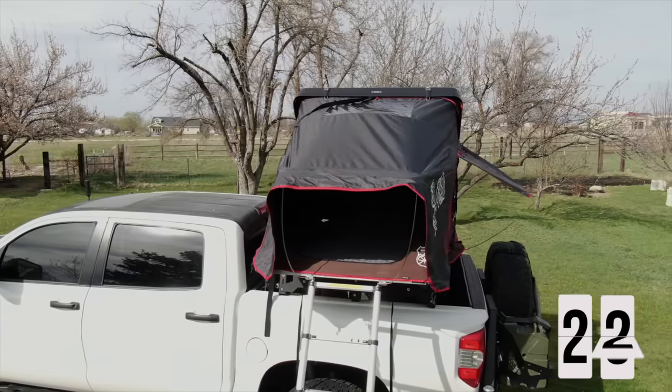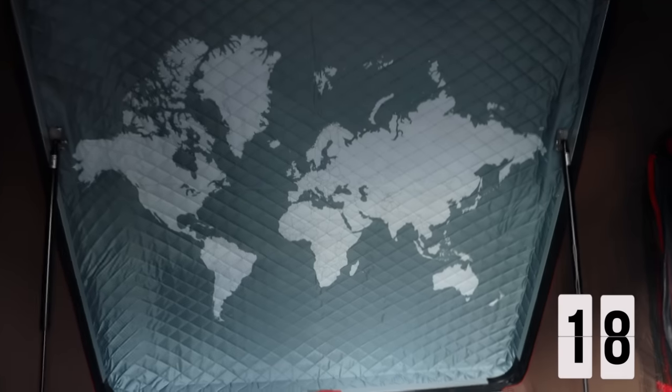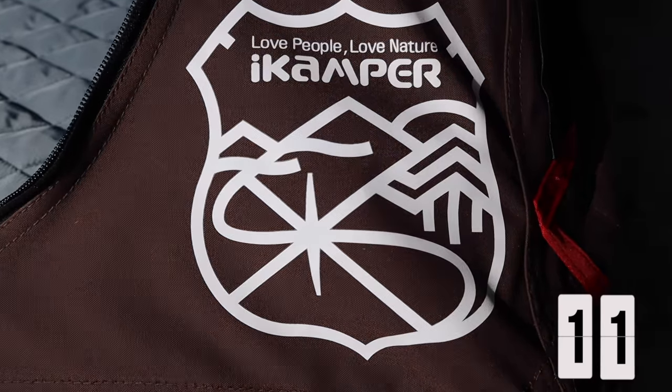iCamper has some of the coolest finishes out there. Like on the inside of the tent, on the roof, it has a map of the world. I know that could be called gimmicky, but it just looks cool. They actually have real keys to lock their tents instead of just things that look like a key, but aren't really keyed.